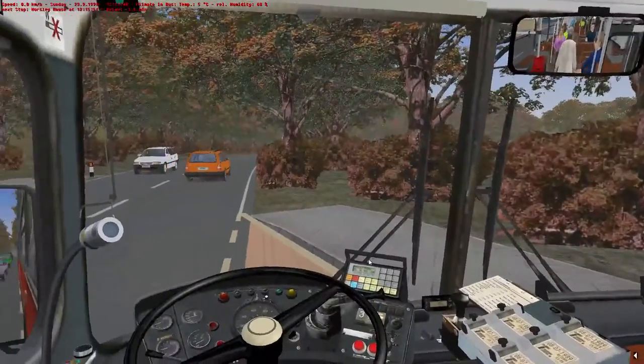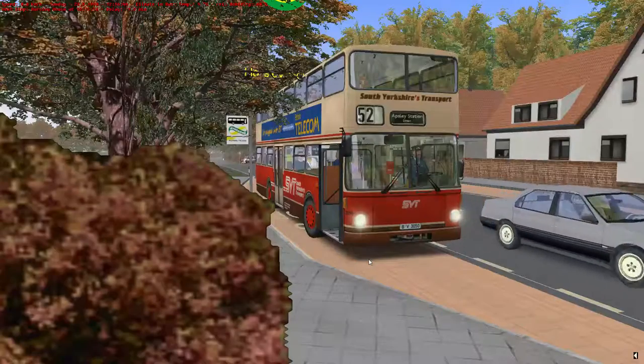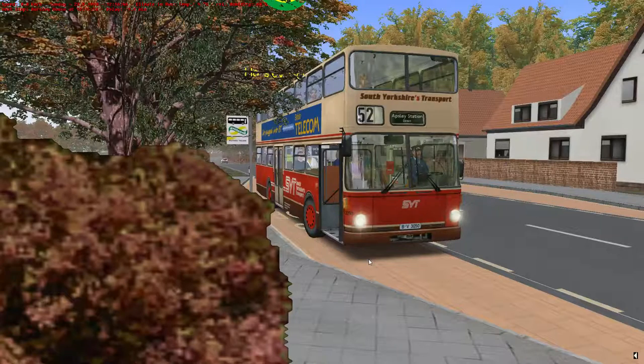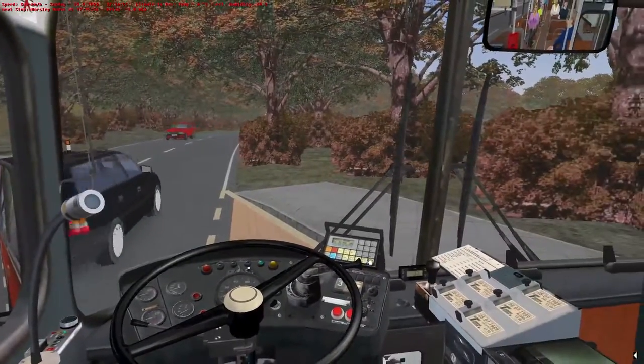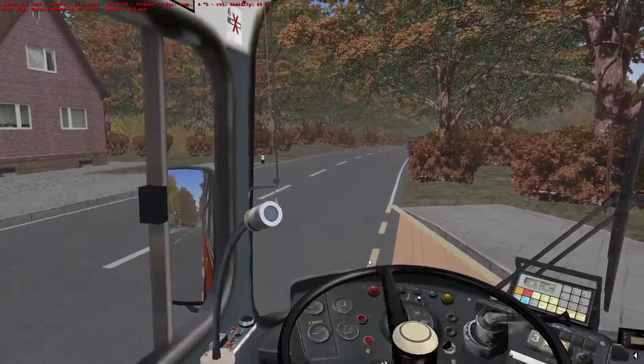Hello, don't speak to me then. Okay, quite full up here. I do like the way that the bus actually gets a little bit dirty as well. It's brilliant in snow and wet conditions. Maybe we're a minute early. Let the traffic go.